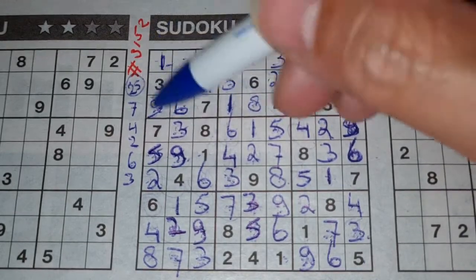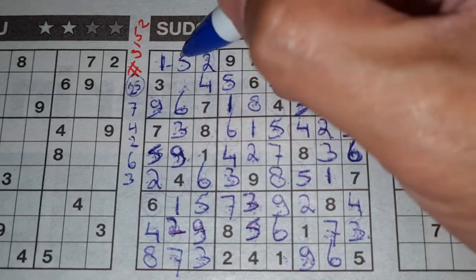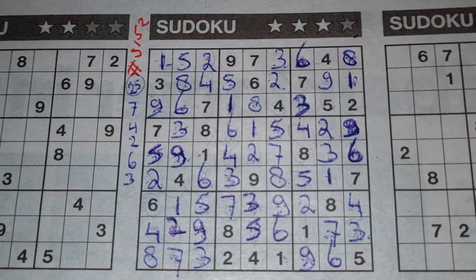Final 2 numbers of this big square for the numbers 5 and 8. We see there 5, no 5 there. 5 should be here. And the 8 goes there. Finished in 15 minutes. Alright.